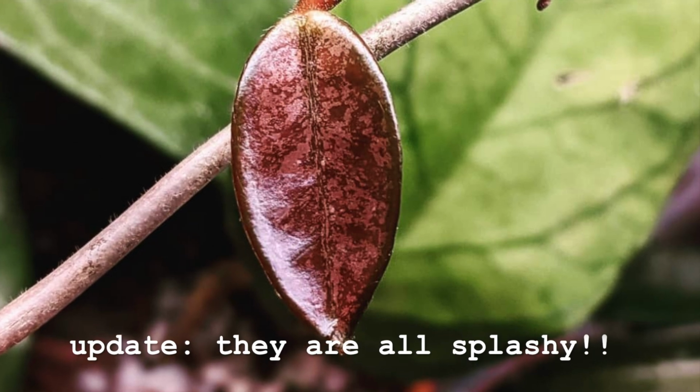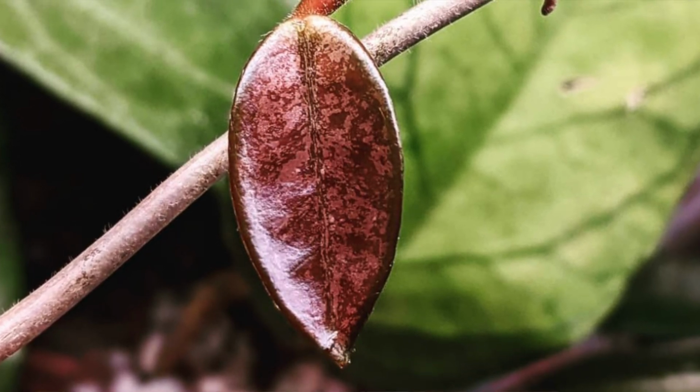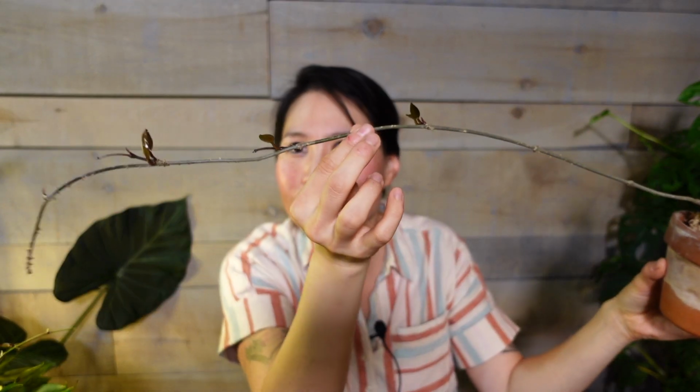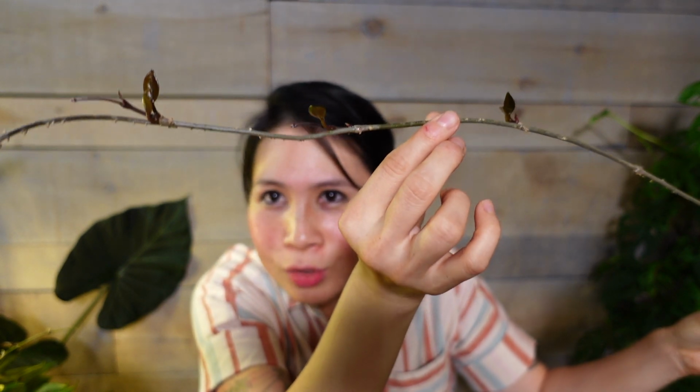So it's hard to say if these are gonna be green or if they're gonna be silver, but isn't this so exciting? I want it to be bushier, but hey, it's a Hoya. It'll do what it wants to do. So cool. Yeah, there they are. I've shown you all the new growth. I'm gonna end the video here.